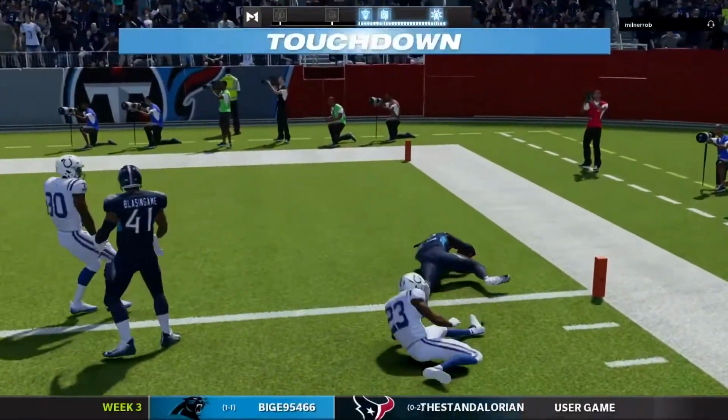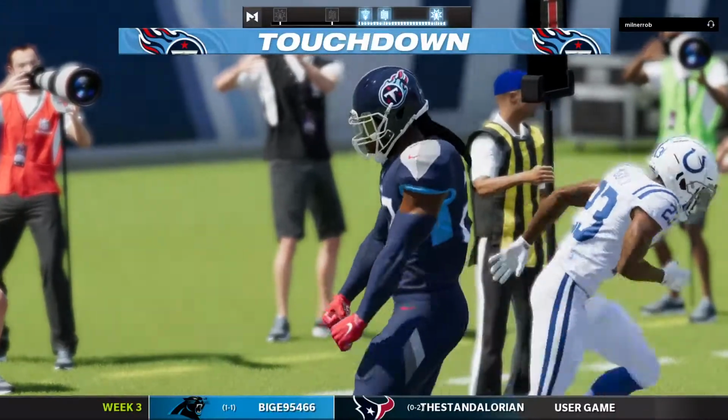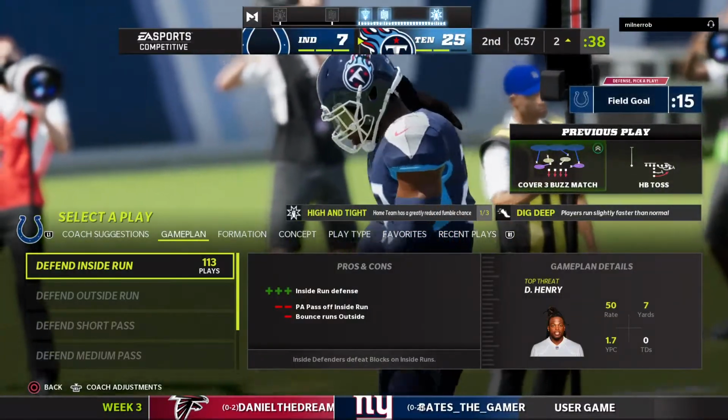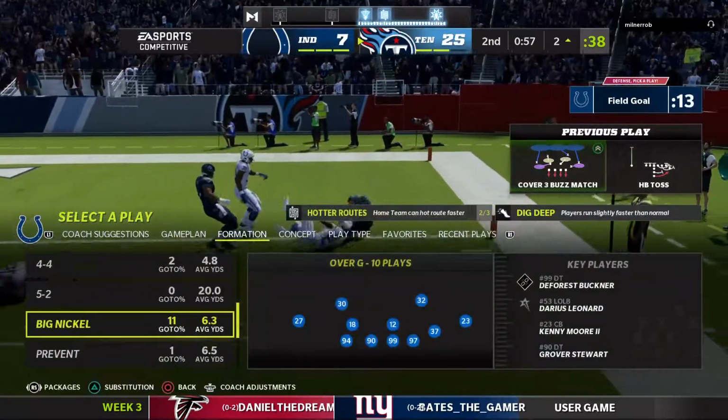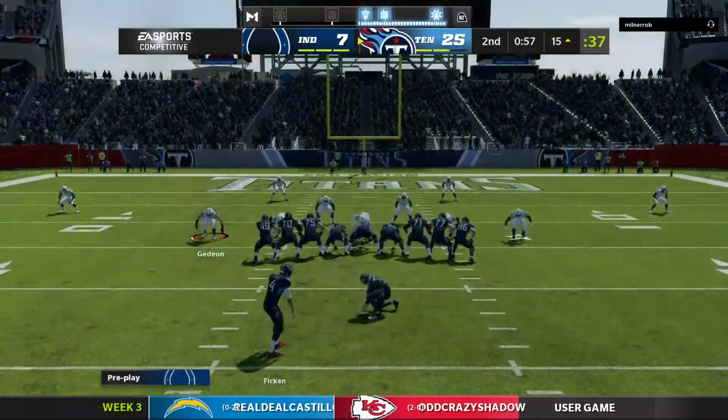And he gets in. Touchdown, Tennessee. Derrick Henry, his 4th touchdown on the year. And the Titans are able to extend their lead. So the toss play effective, even down here near the goal line.